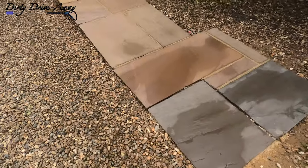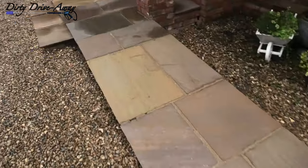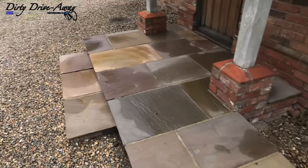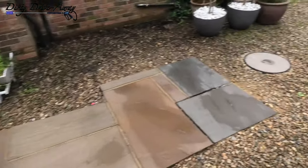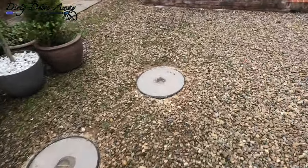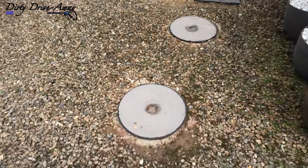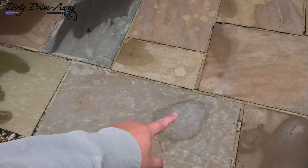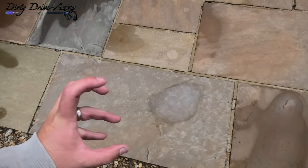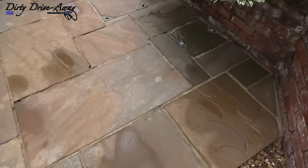Here's the front. All that nasty black stuff's gone. A couple of spots, but that's to be expected. I'm going to try and do this fairly quickly because I can hear thunder in the distance. Go for a wander around here. See, they come up lovely. Look at them, nice drain covers. And you can still see where the white lichen has kind of etched itself onto the stone. But all in, it's a massive difference.